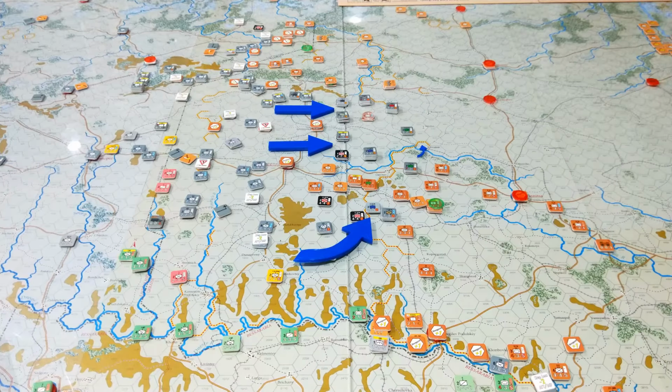All right, folks, it is the end of turn 16, and this German breakthrough continues to expand. The Russians have not been able to contain it. They have just not had the mobile forces in the area to stop this drive by several panzer divisions. They've linked up now. The Russians are in a lot of trouble.